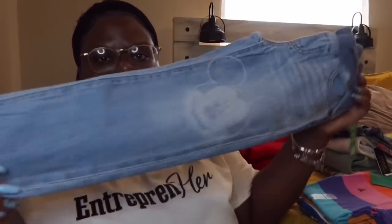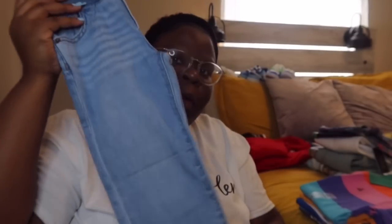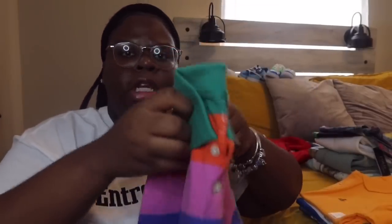Y'all, these are so freaking dope. I cannot wait to put these together for a look for him. Oh my god, I love them. Then I picked him up a couple of these polo shirts.